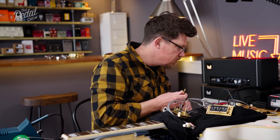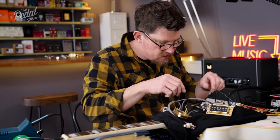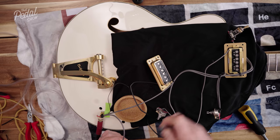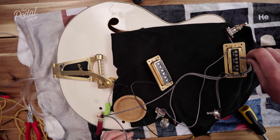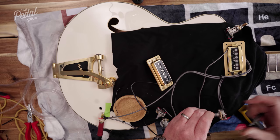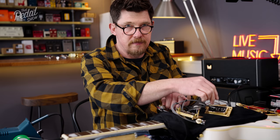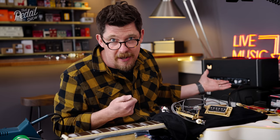Okay, a moment of truth of sorts. I've wired both the pickups on. So it should work at this point. Selector switch, where are you? I haven't got the earth wire attached yet. Okay, bridge pickup, tone control. Tone control works. Neck pickup. Great, tone control. Great, that works. Master volume. Ooh. Both pickups. Well, I wasn't expecting it not to work. It worked, hooray. So we can put it all in the guitar now.